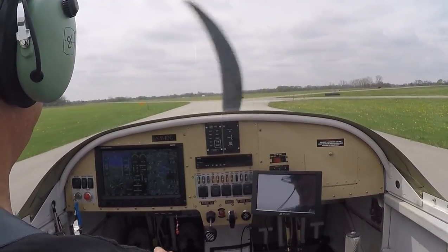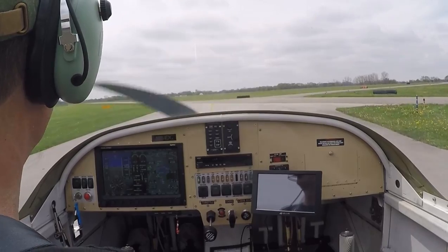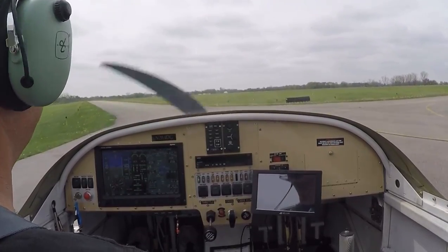I wonder where they moved the... oh, they moved the outside air temperature there to 58 degrees. Not as prominent, harder to find. 58, kind of warm in here for 58.